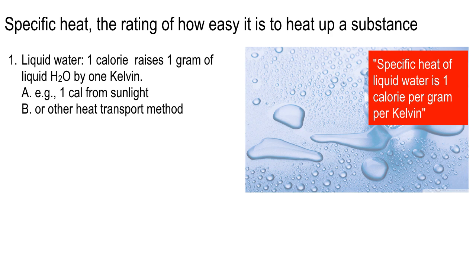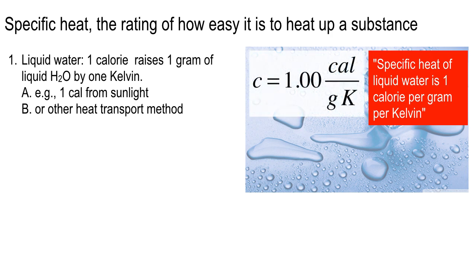And every substance has a specific heat. So gold has a little bit different specific heat, quite a bit less. Frozen water too. And here's how we would write it. The customary symbol is lowercase c for specific heat. And I usually write it this way, 1.0 calorie per gram Kelvin. So that means for every gram of liquid water that you've got, if you want to raise it up by 1 Kelvin, you've got to have 1.00 calories that you beam in by solar radiation, or with a flame or any other heat source. Basically, this also defines the calorie.